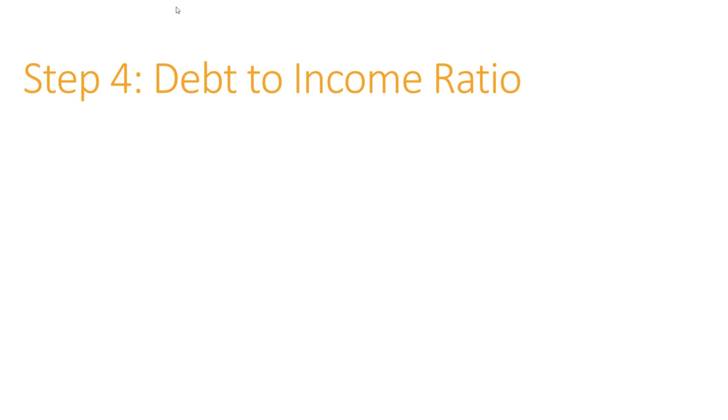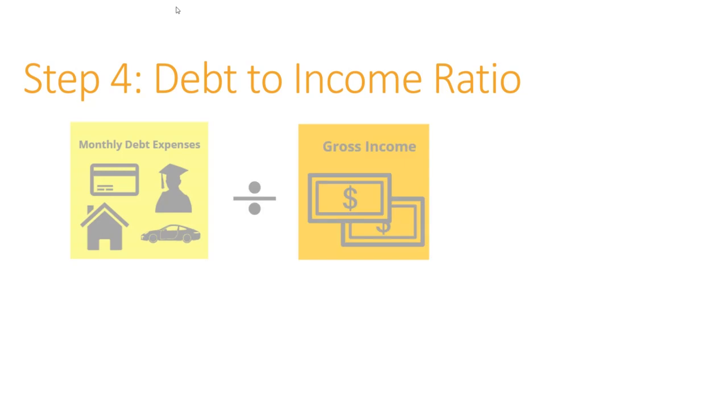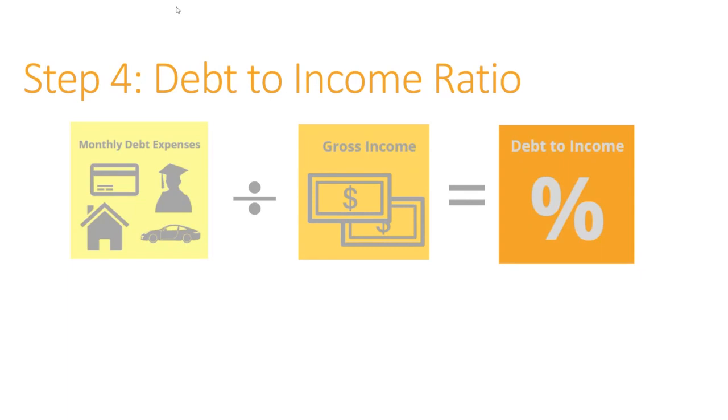These are debts that we have and whatever our monthly payment is on those debts compared to our income, how much money we make. And remember what I said earlier, the financial institution is going to look at your gross income, so before taxes or any benefits come out. And what they're doing is just comparing those two amounts. How much debt do you pay out every month compared to how much money do you make every month? That's what the financial institutions are looking at. So they're going to look at your monthly debt expenses, divide it by, again, your gross income, and that gives you a percentage, your debt to income ratio.